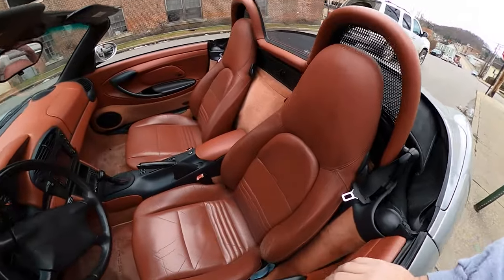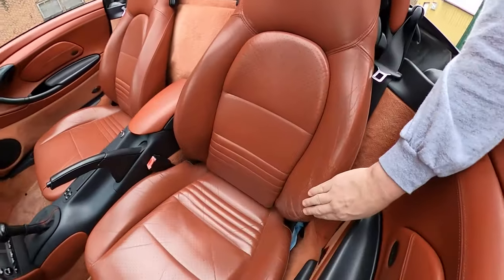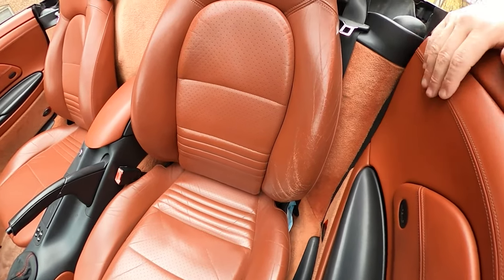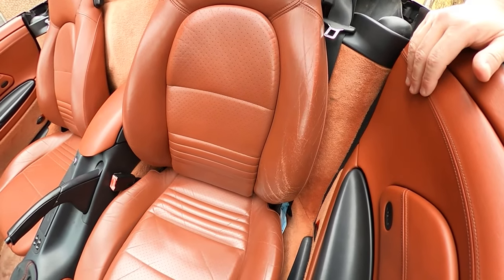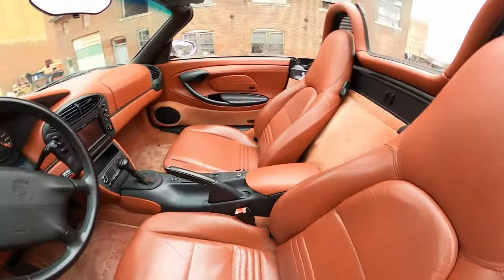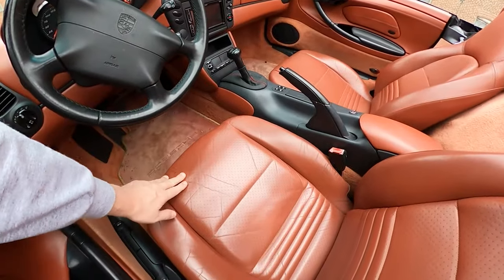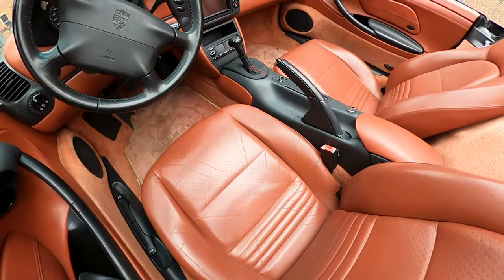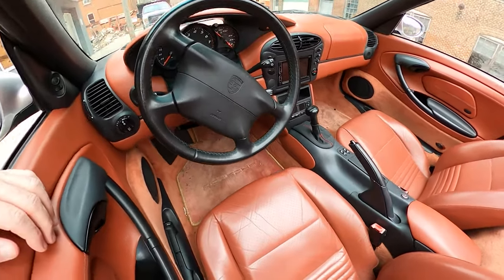So the seats are looking pretty good. You can see it's got a little bit of wear right here, but it's not all the way through. And hopefully I'm going to be able to somehow treat that and make that look a little better. There's also just some lines in this, but I'm going to put some good leather conditioner on there and hopefully that's not too much to worry about.